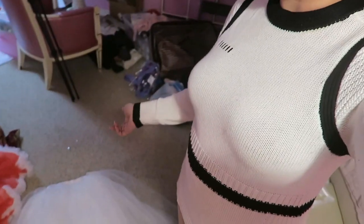Okay, so I've tried everything on, it all works. Now I have a few DIYs to do, just little additions to things, not really so much making outfits because I don't want to. Let's do it.